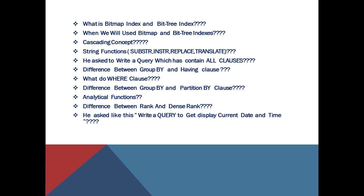Whenever cardinality becomes greater than 1, that column is a B-tree column. A B-tree column means that on that column we should apply a B-tree index. Whenever cardinality becomes less than 1, we should use a bitmap index on that column. Whenever cardinality becomes less than 1, on that column we will use a bitmap index. Whenever cardinality becomes greater than 1, on that column we will use a B-tree index. This is the concept of bitmap and B-tree index, when we will use them on columns. These are briefly a few points on bitmap and B-tree index. This is enough for bitmap and B-tree indexes.